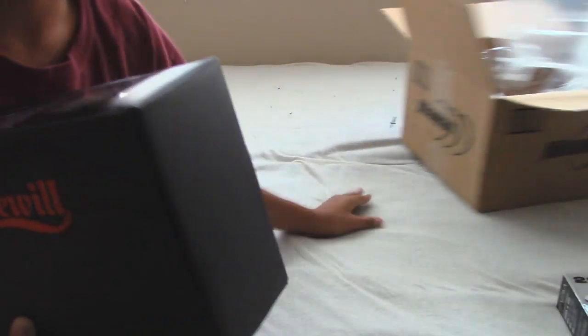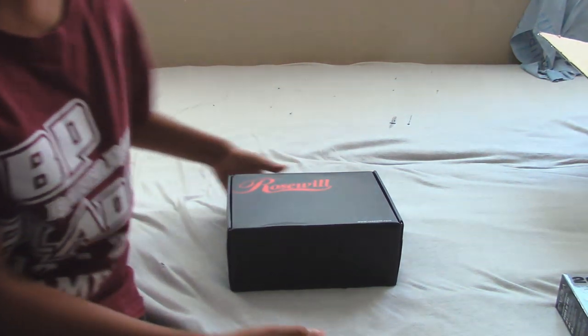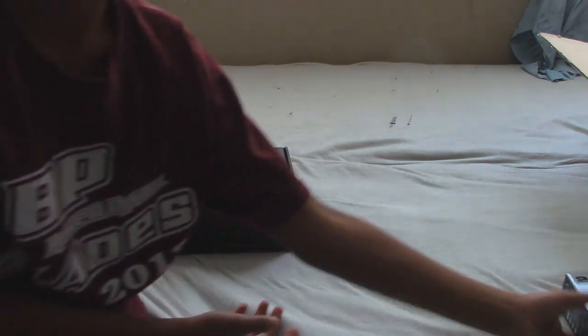So, let's get the stupid box out of the way and get to the two amazing products that I actually bought. And I did get them both from Newegg, as you can tell from the box.